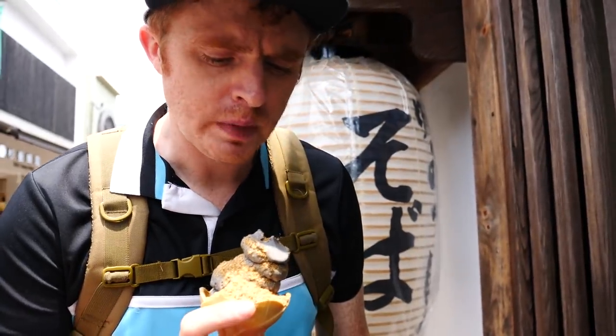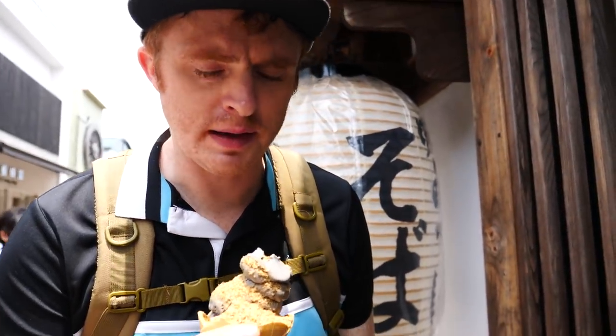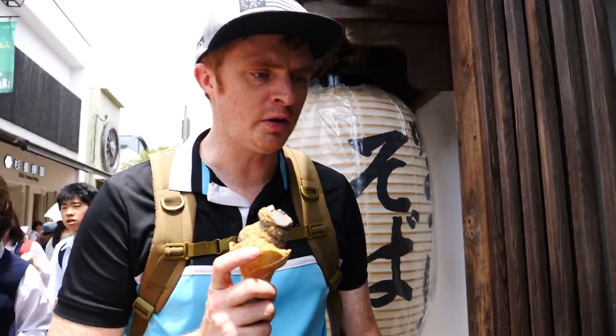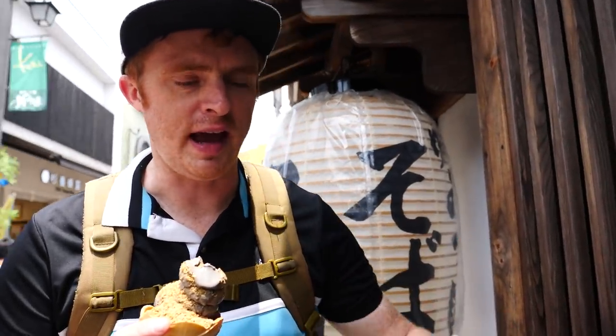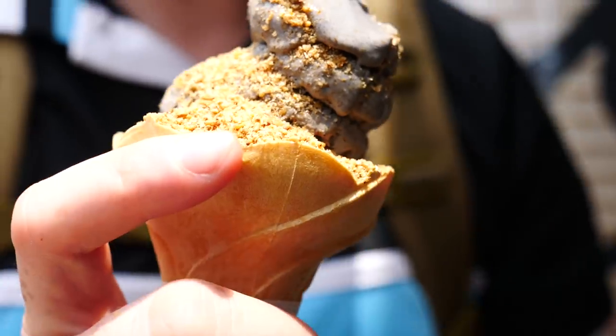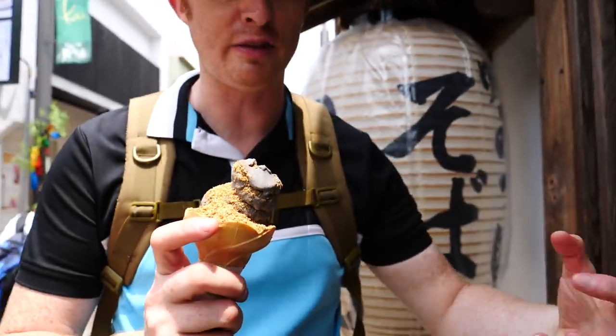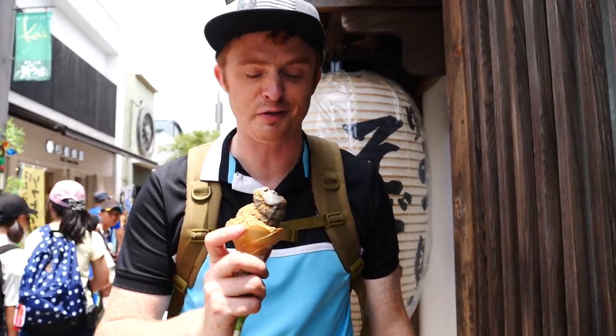How is that? Oh, that is so, so good. Really? It's so rich. It has more sesame flavor than it does ice cream. And it's so thick. It's some of the thickest ice cream I've ever had. I can describe it as feeling a lot heavier and less refreshing than normal ice cream, but I like the richness of the taste. It's really, really interesting.